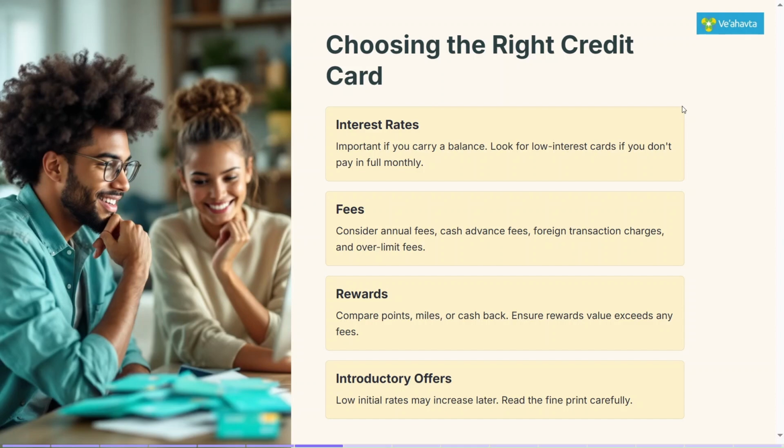Now I'll talk about choosing the right credit card. Credit cards can either be a lifeline or a trap, especially when every dollar counts. I'm going to break down how to pick a credit card that works for you and not against you, because the right card shouldn't cost more than it gives back. We'll be looking at 4 factors that you should consider when choosing a credit card.